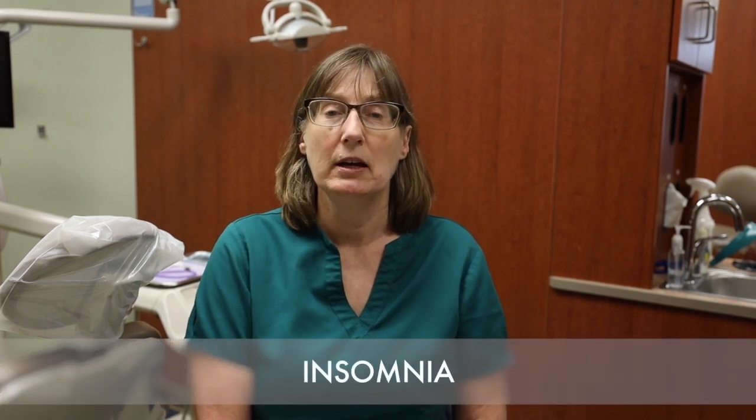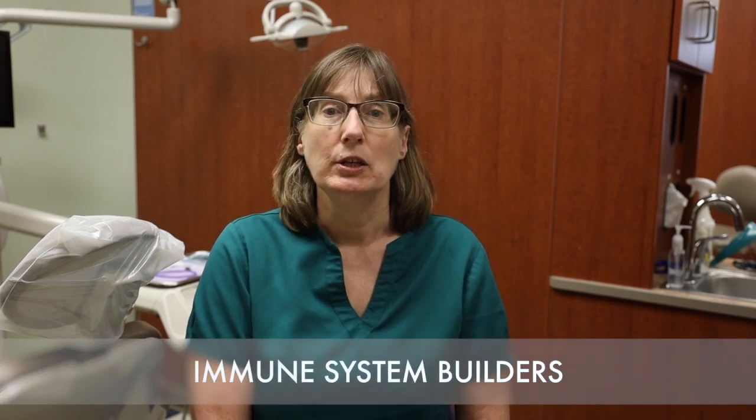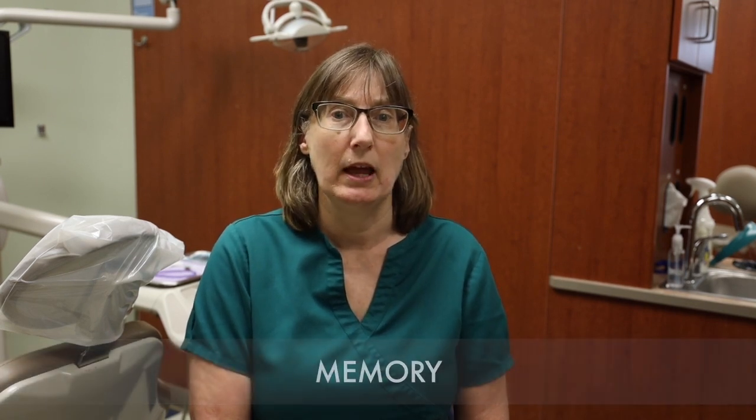For insomnia, lavender. For your immune system builders, you want elderberry and rose. They're high in vitamin C. Vitamin C is an excellent immune builder. They also have some other things in there to help you. To help with memory, to think clearly, and for us older people, age-related memory loss, holy basil is one of the best things to use. Even kids that are having problems concentrating in school, try your holy basil.